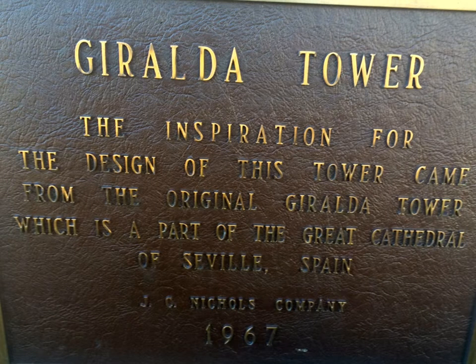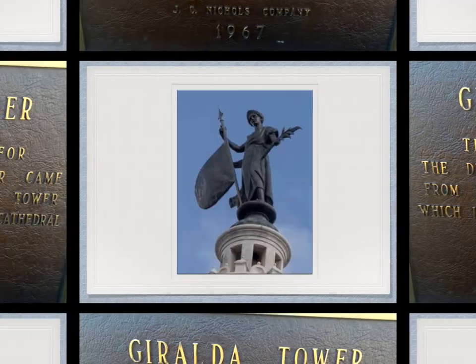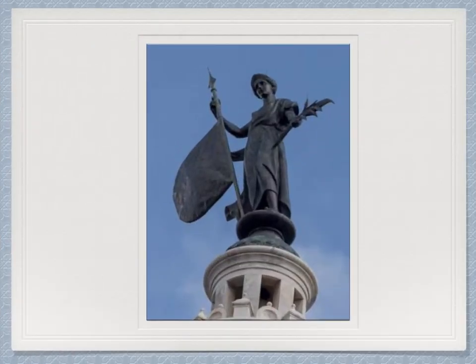On the top of the Giralda is the figure of faith, also referred to as April. She stands 7 feet tall and is made of bronze. With the garland around her head and sleeveless flowing gown, she appears to be angelic and can be seen as a symbol of endurance. Overall, both Giraldas hold religious and cultural significance to their city.